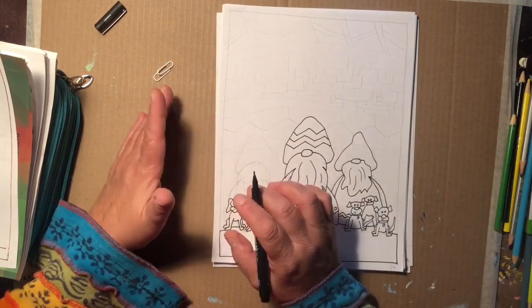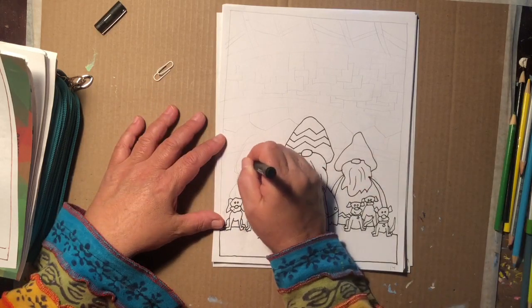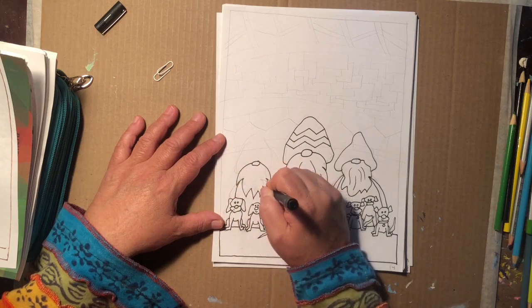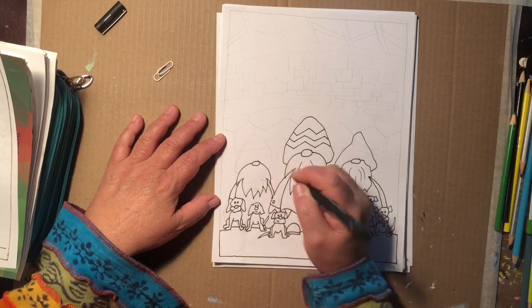You gotta wonder what's inside that beard. Maybe this thing's in there. Maybe that's where they keep their money. I bet they do. I bet they keep their money in that beard. I think Alice is probably laughing at that.